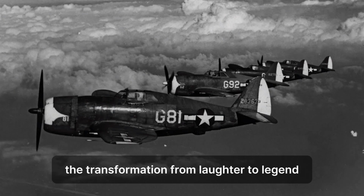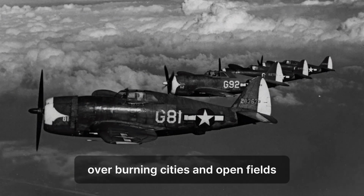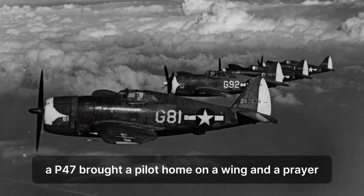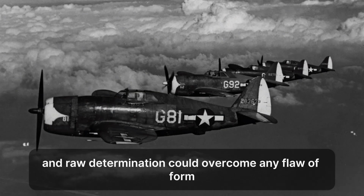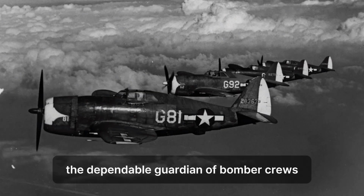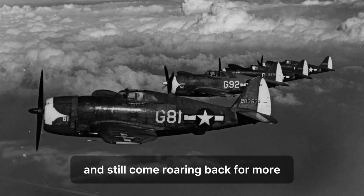The transformation from laughter to legend did not happen overnight. It was forged through thousands of missions, over burning cities and open fields, across frozen rivers and bomb-scarred railways. Every time a P-47 brought a pilot home on a wing and a prayer, its reputation grew. Every time it blasted through flak and returned to base with more holes than metal, it proved that design ingenuity and raw determination could overcome any flaw of form. The aircraft that once seemed clumsy became the symbol of reliability, the dependable guardian of bomber crews, the thunderous angel that could take a beating and still come roaring back for more.